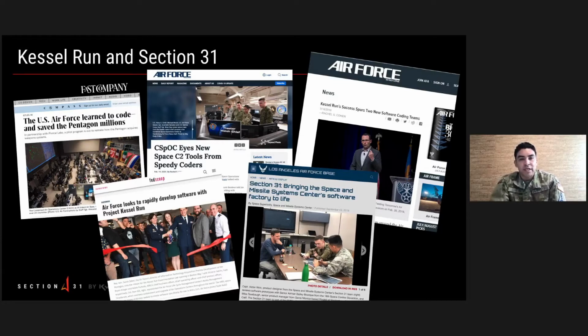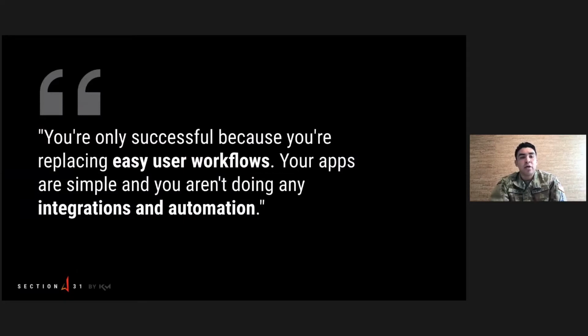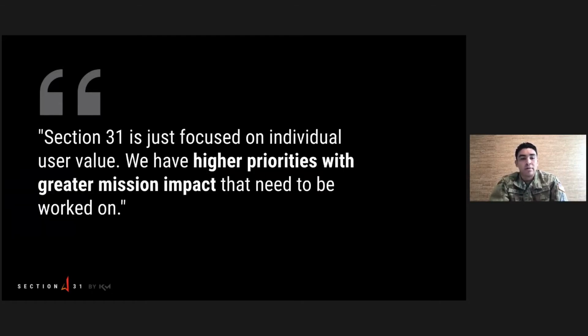Yet, despite all our success and the countless articles we're in, we still receive some criticism. We hear things such as, you're only successful because you're replacing easy user workflows. Your apps are simple, and you aren't doing any integrations and automation. Or Section 31 is just focused on individual user value. We have higher priorities with greater mission impact that need to be worked on.